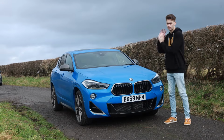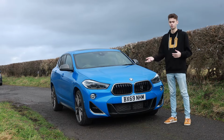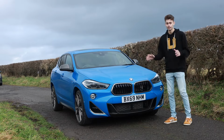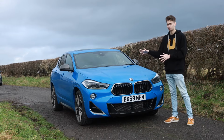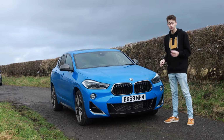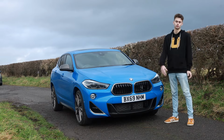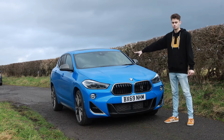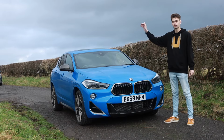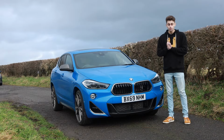I'm not talking about practicality wise. I don't care about practicality. I care about it going pop and bang and fast and handling well. In terms of sportiness, I don't think you can beat this crossover wise. If you think that it can be beaten, tell me what can beat it and I'll try and get one to drive. But as far as I'm concerned, that is peak sporty crossover. And I enjoyed it.